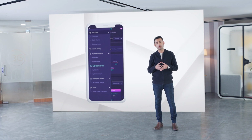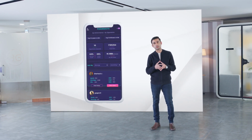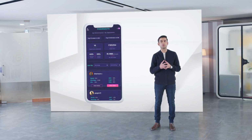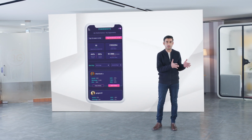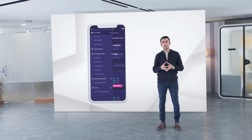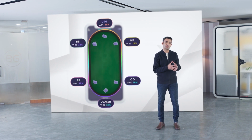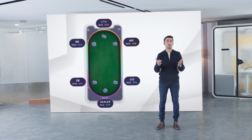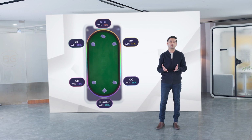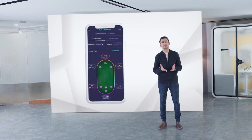Then third, by opponents. This reflects how you performed against your top opponents. This is categorized into two sections: top winners versus you and top losers versus you. Fourth, by position breaks down your performance at various positions on the table. If you're playing aggressively or passively, from early, middle, or late position can be deciphered from this section.